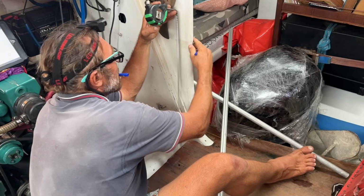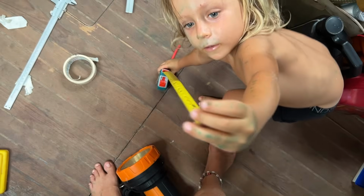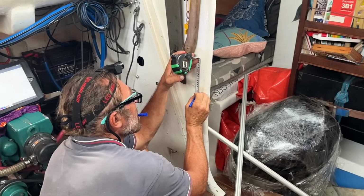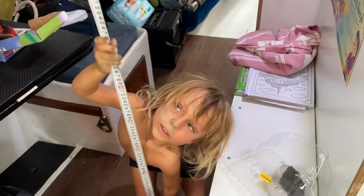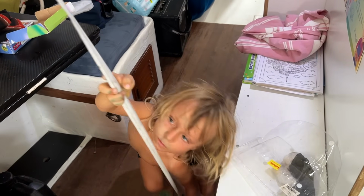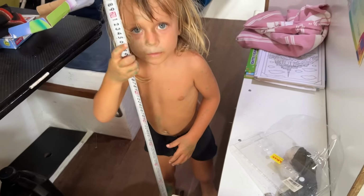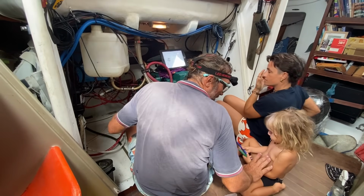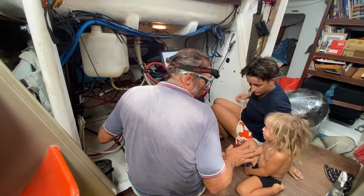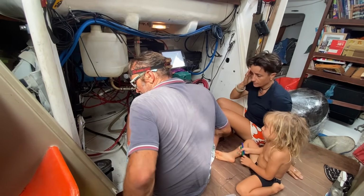How tall are you? How tall am I? Can you give me some... You're what, Nick? I'm 60 kilometers high. You're 60 kilometers high. Well, you're very tall, aren't you? What's up to your face? You pass me the tools when it's time. You take me the tools. I need the tape ready.